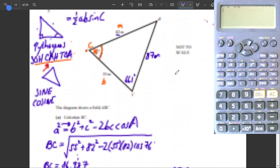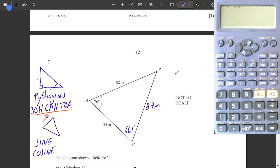Now remember, there are two ways to work out the area of a triangle. There's the old half times base times perpendicular height. Okay, and we can use that. We can use SOHCAHTOA to work out the perpendicular height of that line AC we used in the previous question. Or there's the other method, half AB sin C. Now I'm going to use the second method because for me it's just shorter, it's going to be quicker, less working out.